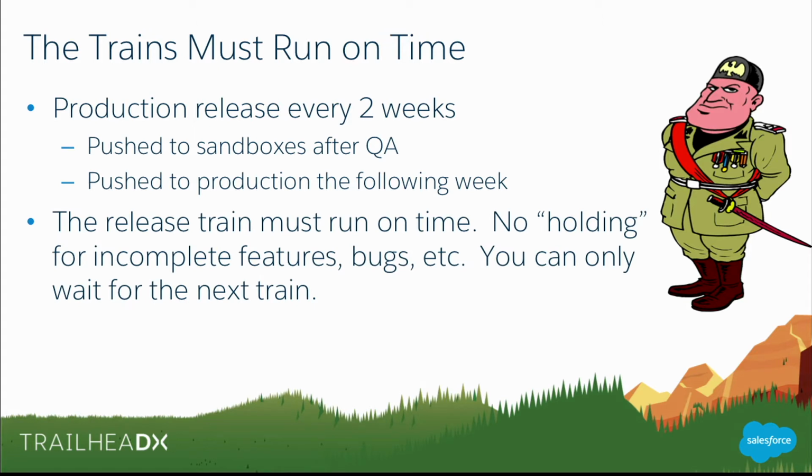So as I mentioned, there is no holding for incomplete features. There's no holding for bugs. You can only wait for the next train. If you merge a branch that has something that's breaking the build in it, guess what? It goes out, we boot it out, the release train goes out on time, and you can fix it up and get it into the next release 2 weeks later.